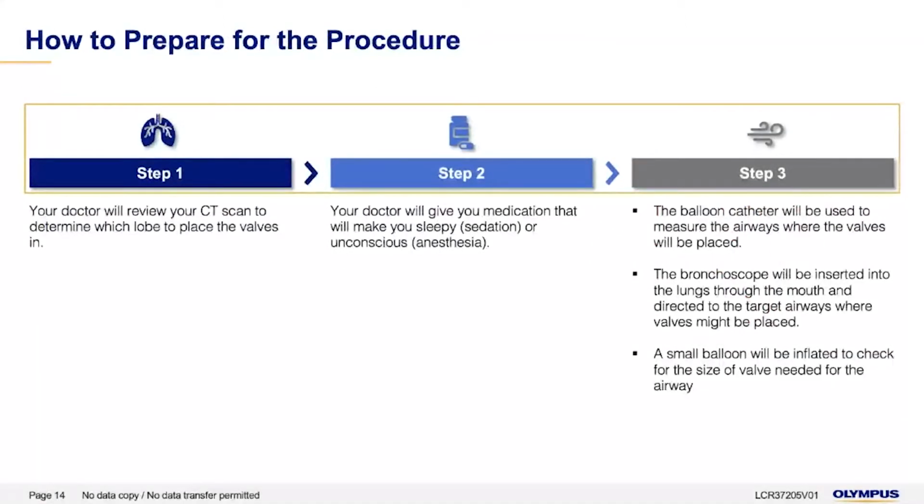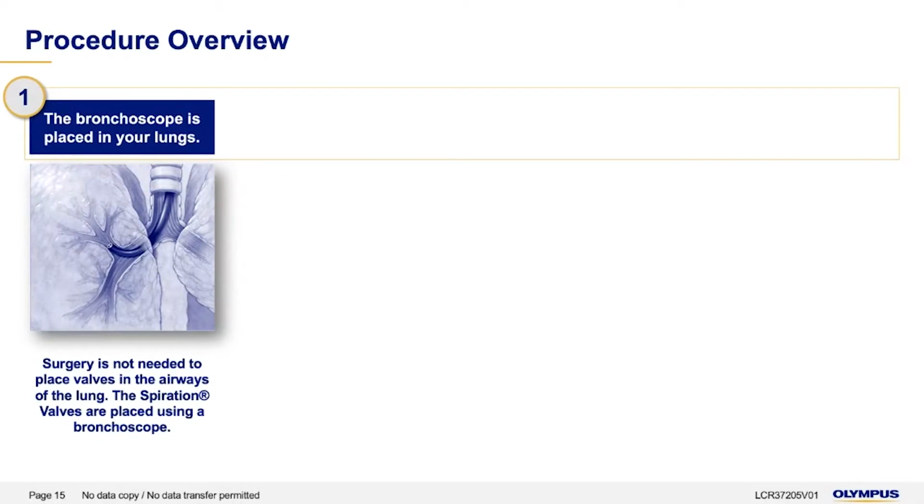So we review your CAT scan. We obviously then, once you are a candidate, we do the sedation. We do ours under anesthesia. The procedure is quick, of course. And then we measure the size of your airways, going to that targeted lobe, place the valves through the bronchoscope. So we go right through your mouth. There's no cutting. And then obviously place the valves, and away we go. So there's the bronchoscope being placed. No surgery needed, of course.